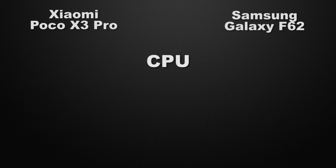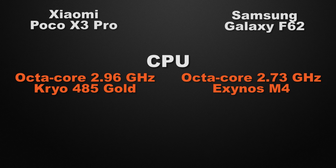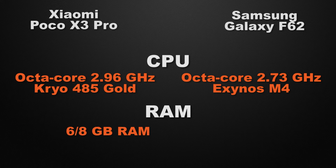Let's talk about the clock speed of the devices. X3 Pro can clock at 2.96 GHz based on an octa-core Kryo chipset, whereas F62 can clock at 2.73 GHz based on the Exynos M4 chipset. So the winner here is X3 Pro because it has a faster clock speed. And about the RAM variants in the devices, X3 Pro comes with 2 RAM variants, 6 and 8 GB, whereas F62 has 2 RAM variants, 6 and 8 GB. So the winner here is X3 Pro because it has higher speed RAM.